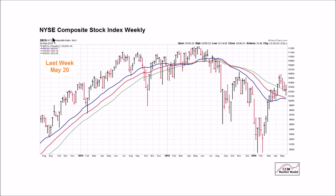This is the broad NYSE Composite Stock Index a week ago on Friday, May 20th. This is a weekly chart. This is the close here. So basically, we had a rally intra-week here. This is an indecisive doji look here. We closed roughly at the midpoint for the week. Sometimes that can signal a reversal.